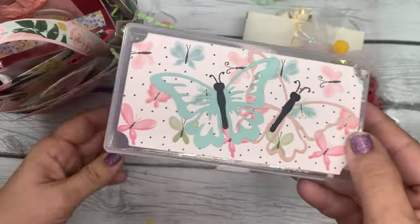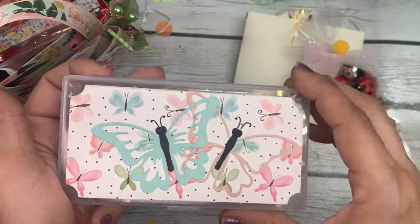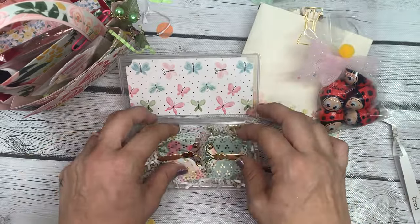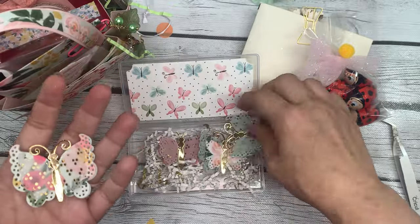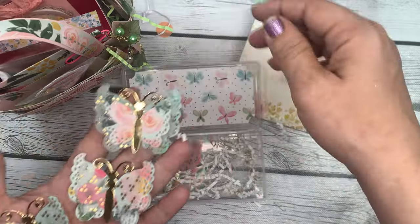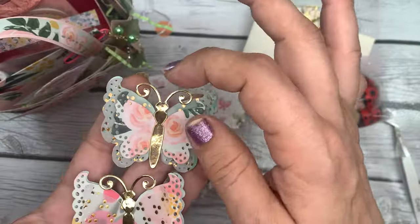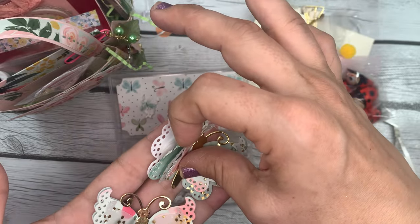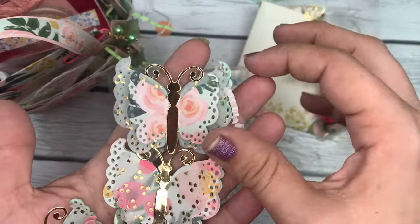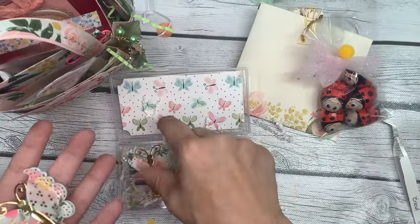And then last but not least, this little box, she's got some butterfly paper with some butterfly die cuts on it. So I'm guessing these are her butterfly embellishments. And I am correct. So she has made four of these beautiful butterfly embellishments. Two of the bigger ones and two of the smaller ones that come in the die set. She's used pattern paper and vellum and more pattern paper and more pattern paper. So they've got like 3 to 4 layers each plus the gold foil bodies. Very, very beautiful. I love them, love them, love them.